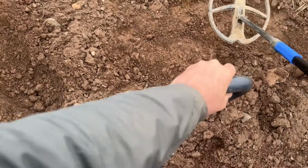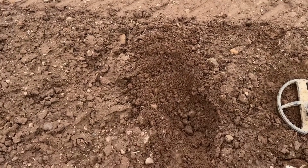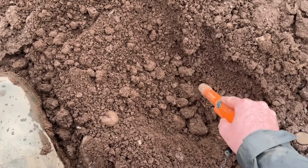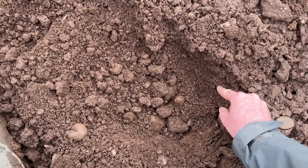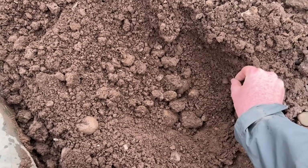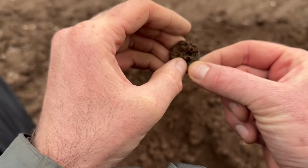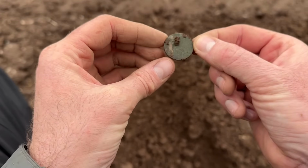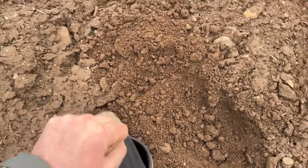Not sure if it's out or I've missed it slightly. Oh, got my sleeve stuck. Right, let's see. Nope, it is in the hole. Oh no, there it's there. Look, on its edge. It's a coin, surely. It looks like it. It is. It's another halfpenny. Oh, it's a good one.